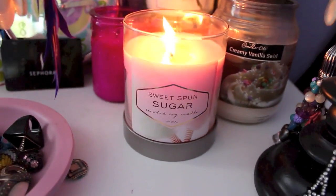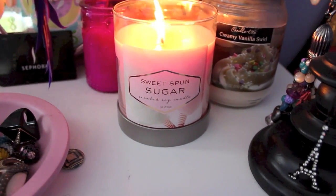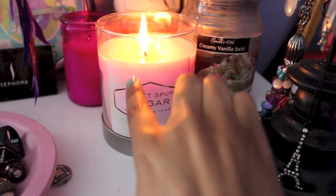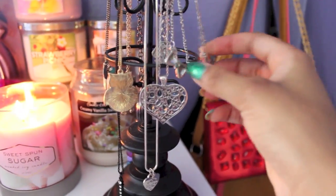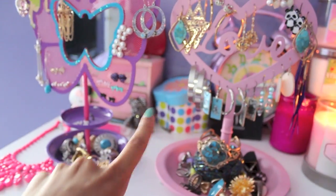Back here is the candle that I'm currently burning, and it is Sweet Sponge Sugar. You can get it at Target. I recommend this candle completely. It smells like cotton candy. It's amazing. And then I got this from Target as well, and it's just a little necklace holder. And over there is just a little bracelet holder.